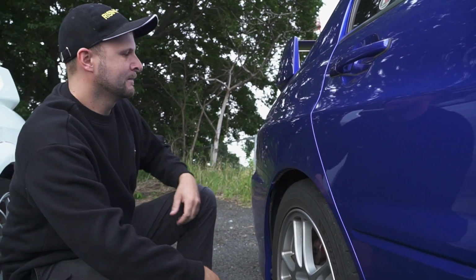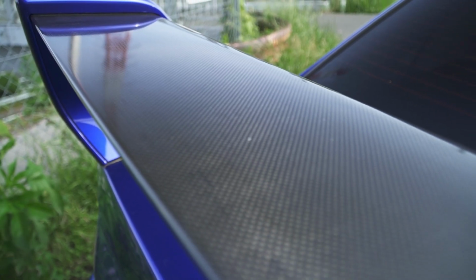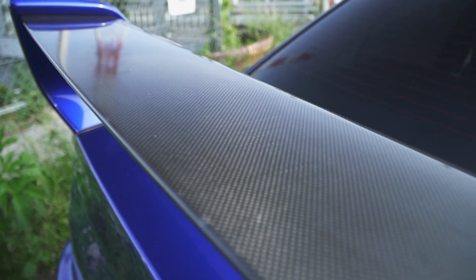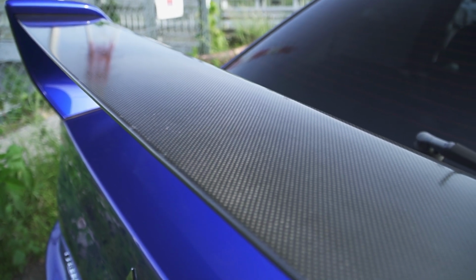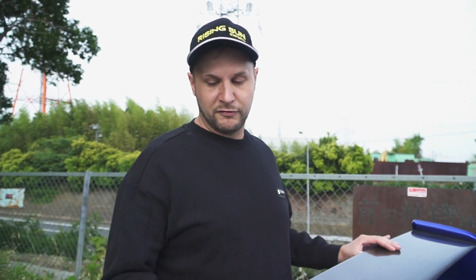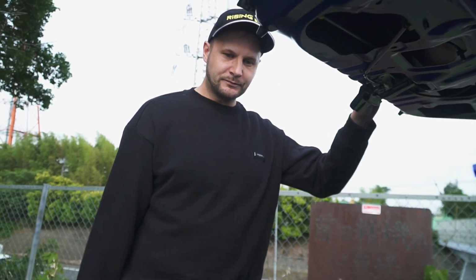no filler. Here, the spoiler has got no clear coat peel on it, and it's not been repainted. You can generally tell when they've put clear coat on them. It doesn't detract from it, in my opinion, because it's a very common fault with them. However, this is OEM, fully original, and yeah, pretty happy with it.